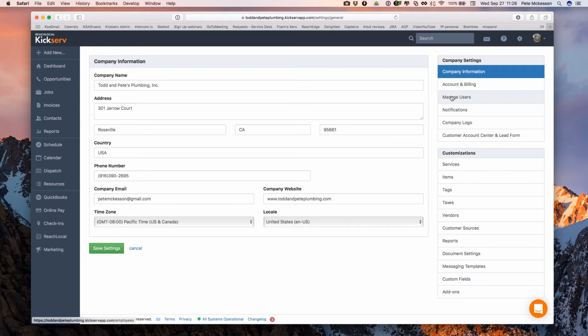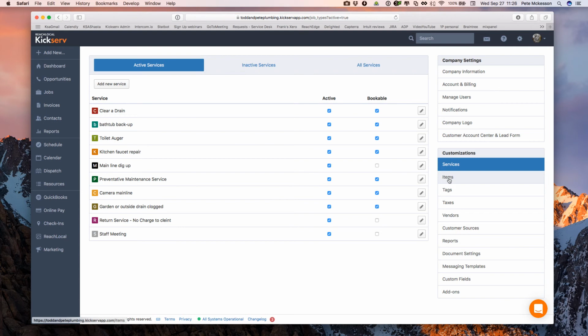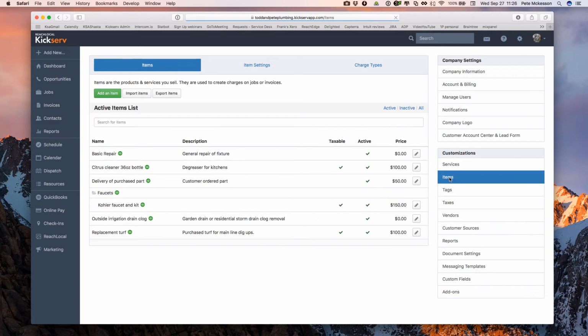Now next would be managing your users. This is where you're going to set up your employees, and we can go through that in more depth. Setting up any kind of notifications, probably upload your logo. And then we have our customer account center and lead form, which we can go more into in another webinar or video. It's a little more in depth. But here are your services, these are going to be basically the titles to your jobs. Take some time to list out all the various services you do, sort of like job titles. Okay, now if you're using QuickBooks or Xero, your item list will come from your financial software into here. Otherwise, if you're not using those, you will hand type these in here one by one.